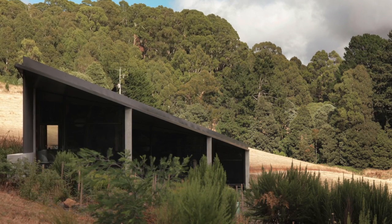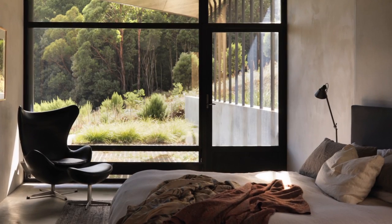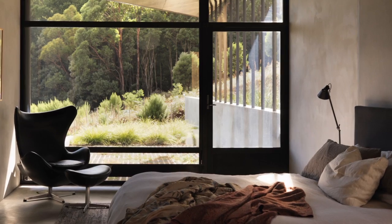The modest material palette with form ply ceilings and off-form concrete and armour ply walls, the restrained material palette really has, I suppose, a robustness, and it's not precious. It's got a great sense of warmth, and even though it's a lot about connecting with the landscape, there's this great sense of retreat. It had an economy to it which I think was commendable.